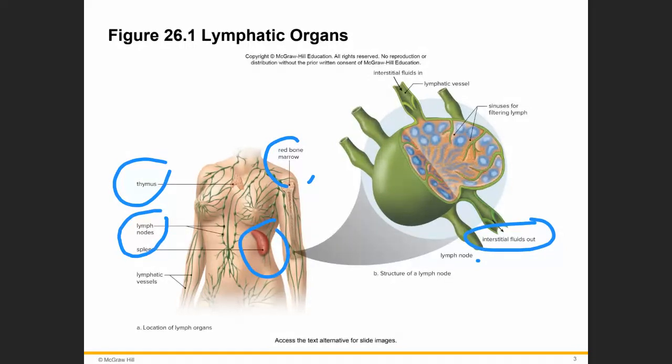So let me go back. Let's recall that all the cells of the immune system originate from stem cells in the bone marrow. B cells are one of the immune cells, and T cells are another. We will look at the tables. B and T cells originate in the bone marrow. B cells mature in the bone marrow, but T cells, even though they originate from bone marrow, mature into what I will call naive T cells in the thymus.